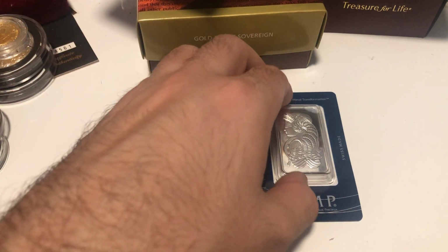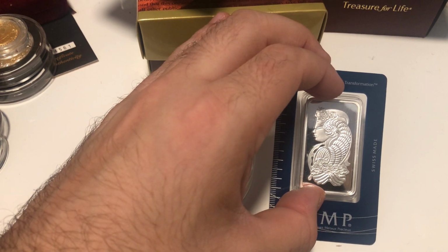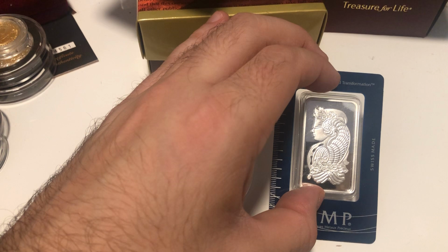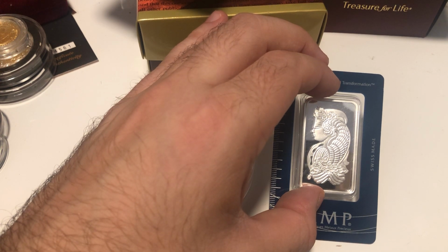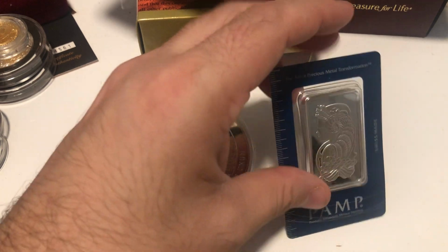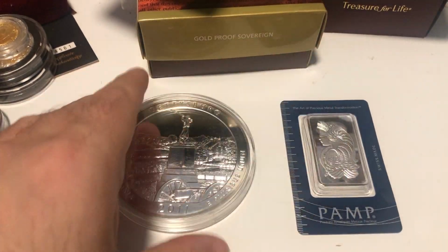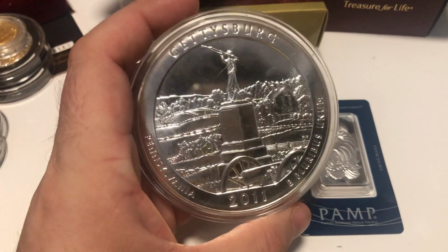So the PAMP's 50 grams. It's got a slight issue in the corner. This happens to PAMP a lot. People still pay the premium. I'm not sure why. It's one of the few things where people will still pay it. I certainly have no problem. This here was a bargain.